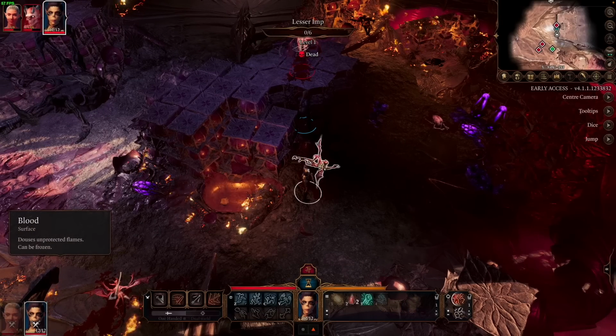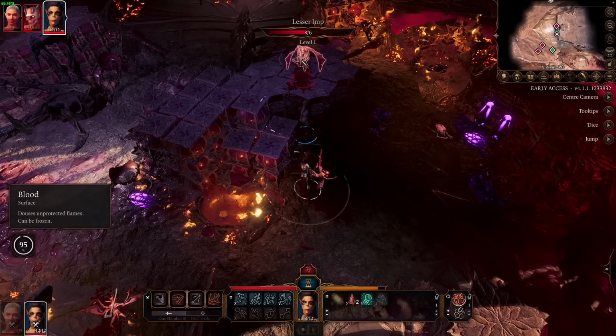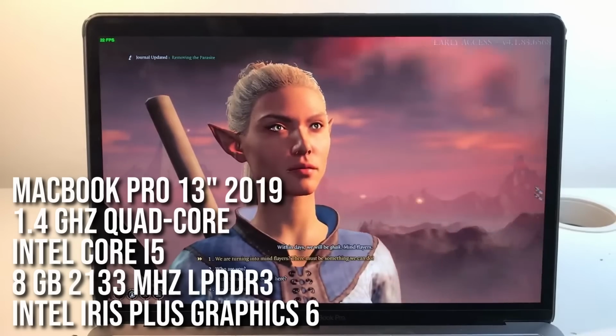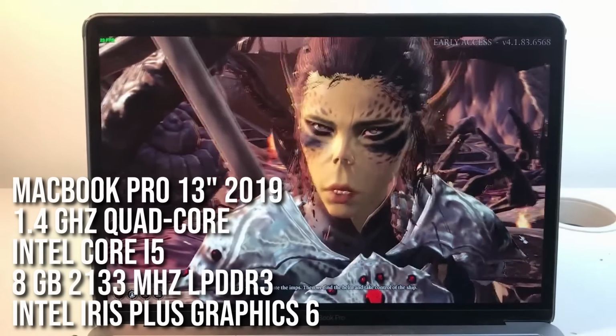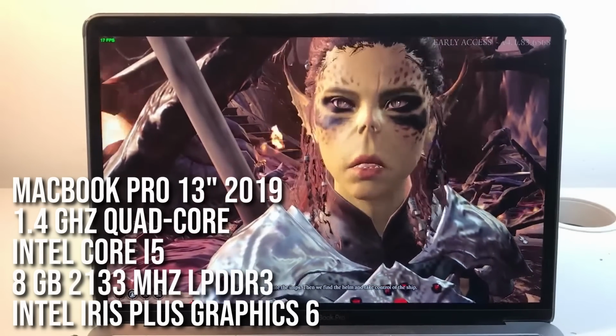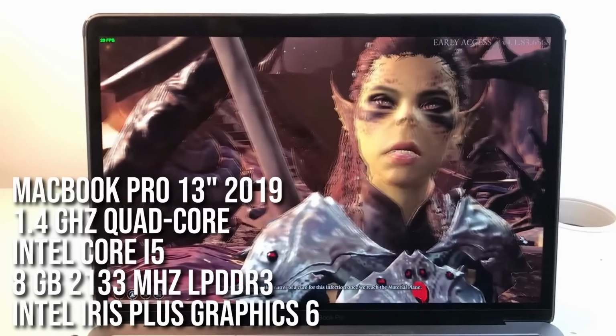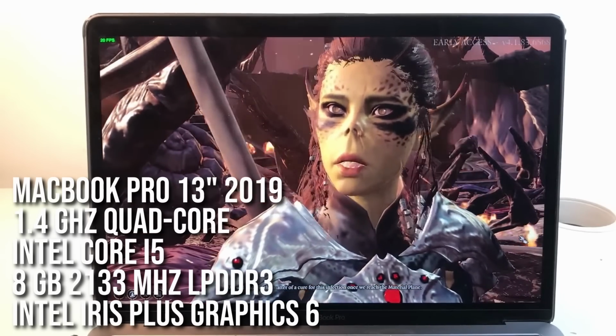So Baldur's Gate 3 is a really good demonstration of what is possible with the Apple Silicon chip and the amazing integrated graphics cores. It is head and shoulders over what was capable in, say, the 2019 MacBook Pros, which I tried to play Baldur's Gate 3 on in the past, and it really demolishes that in terms of performance, as well as power efficiency and heat as well.